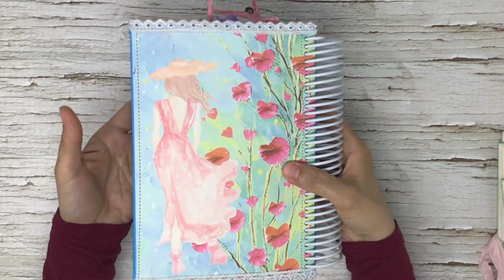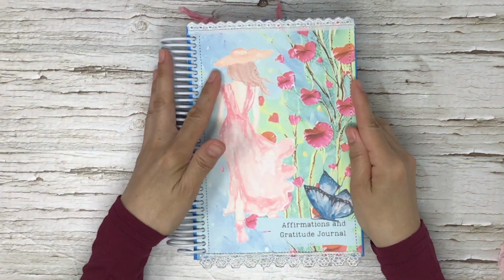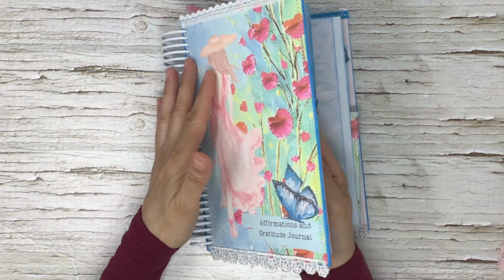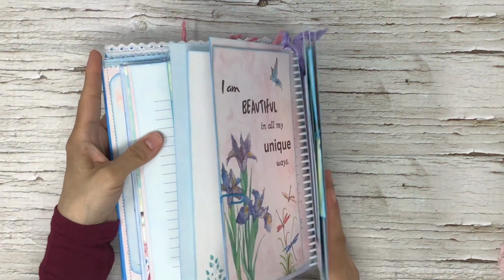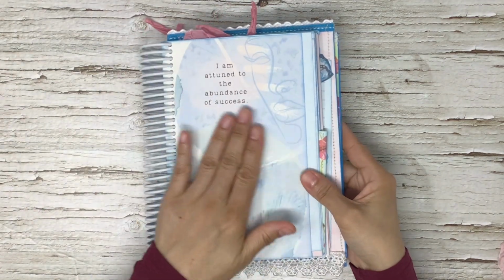The cover is very simple. The images, even in the inside, have soft faded colors, and because this is made of plastic coil, this journal is very flexible. It's easy to write on the front and back, and every page is meant for journaling. The embellishments are very simple, providing more opportunities to decorate and to write.